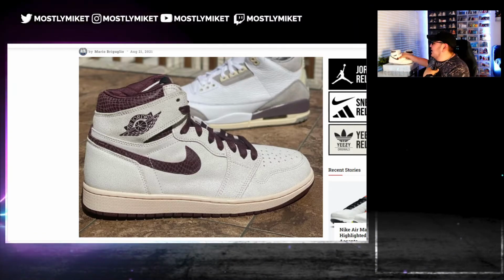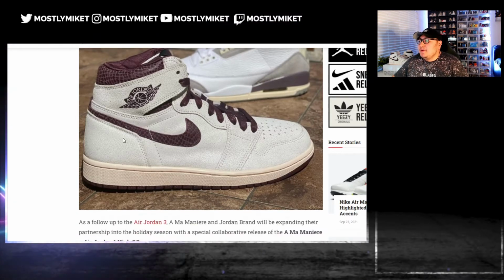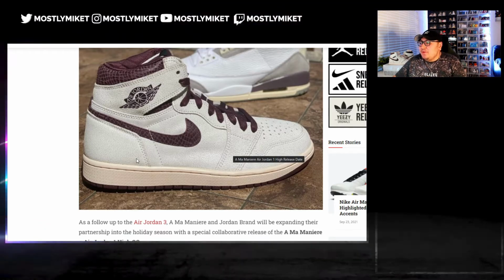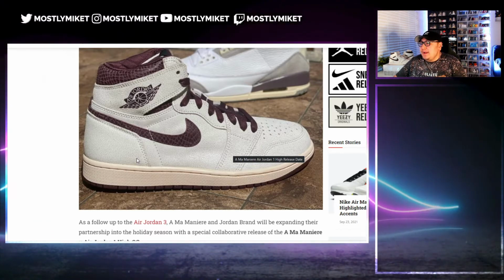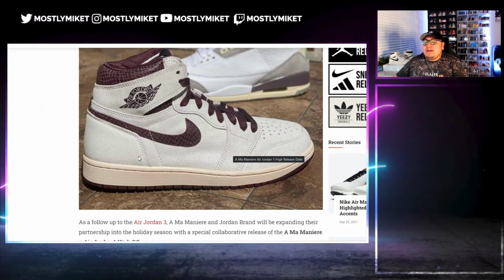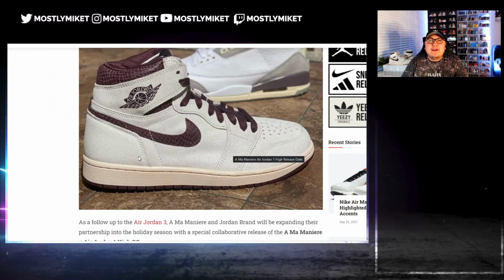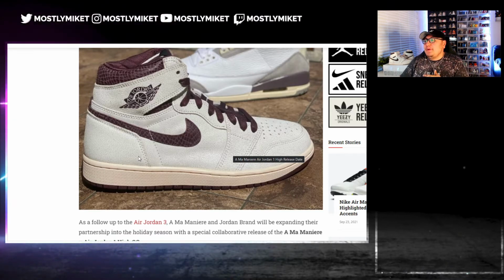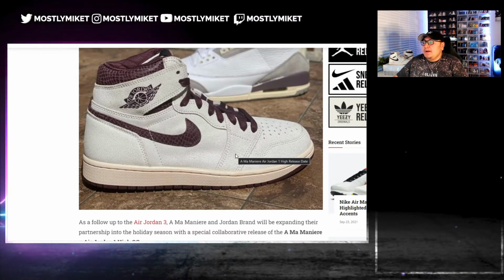But the reason we are here are these Air Jordan 1s, the Maniere. So let's go ahead and take a deeper dive into these. Starting off with the upper, as you can see up here, it's pretty much a pale gray, and it's kind of like a cracked leather. So it's not a smooth leather, it's not suede. From what I've been seeing on other videos, it's a little bit of a cracked leather. The closest to that is probably the Air Jordan 4 Taupe Hazes that released earlier this year. So if you have a pair, then you know exactly what I'm talking about. So mainly that upper is a pale gray, off-white, cracked leather.